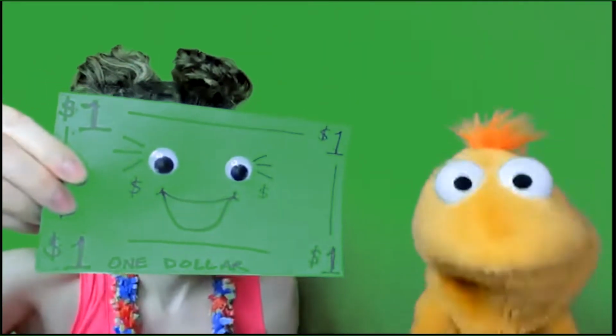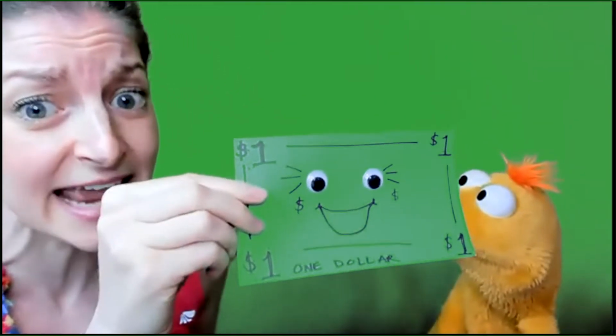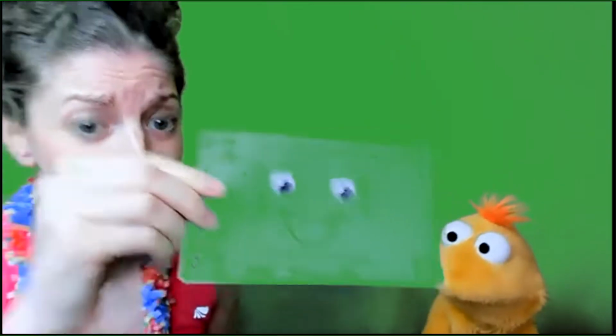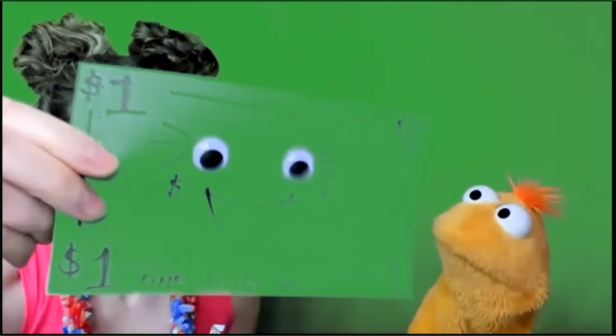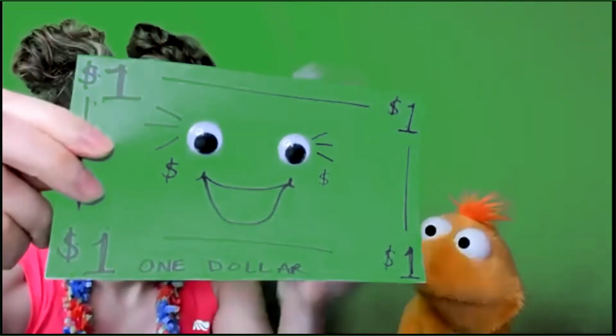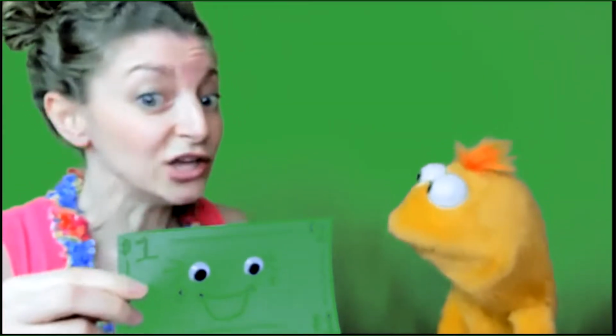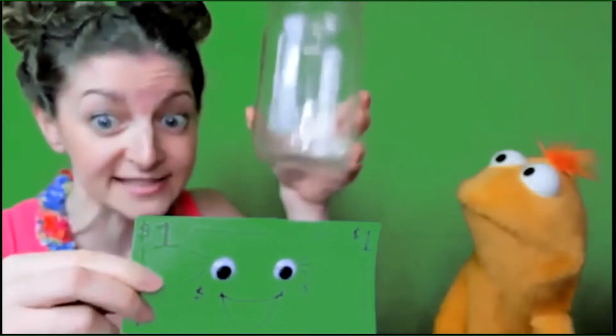Well, hello, Dolly. It sounded like you were saying, save me, save me. Are you in danger? Well, not exactly. You don't need to save me from harm's way, but you do need to save me along with my friends Penny, Nickel, Dime, and Quarter, so that you'll have us when you need us. Oh, Dolly does make a good point. You never know when Dolly and her friends will come in handy.